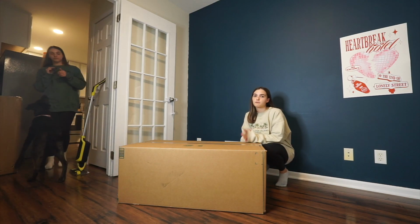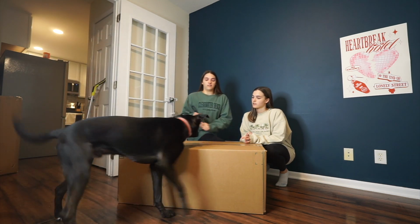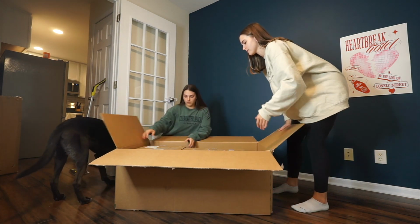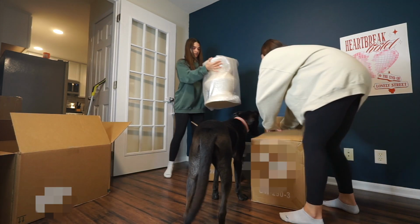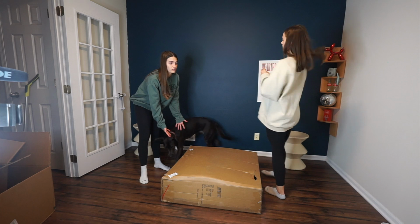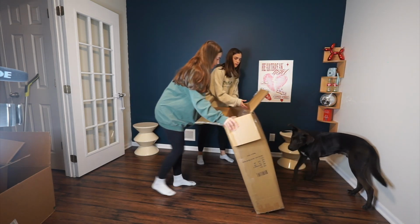Okay, first box that we are opening are side tables. Supposed to be 2 in here, so... oh gosh, 2 boxes! Woohoo! We have 2 of these boxes now, so I don't know if this is just half the couch or what. Now lay it down and slide it out.